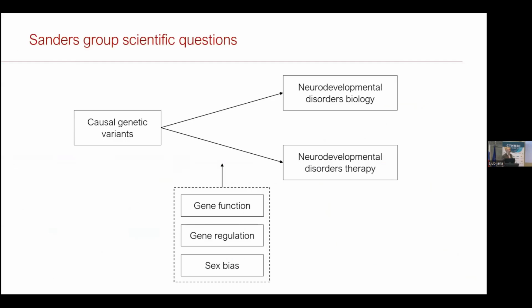So my group works in Oxford. I've got Alicia here who's with us. We work on understanding why children get neurodevelopmental disorders. For many, many years, we've worked to try and identify the genes and the variants underlying it. We're now moving more towards the far end of understanding the biology and thinking how you use this information to make therapies. And in the middle, we are interested in how genes function, how they get regulated, and also how that differs by males versus females. And with all of this, we do it in a computational way. So we partner with other labs doing work to generate this data, and we try to make sense of it.